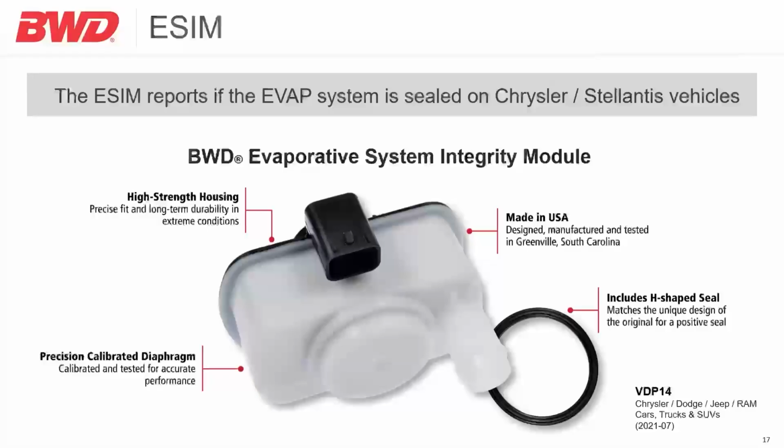Let's take a look at some eSIMs here. Now, all BWD eSIMs are designed and built at our Greenville facility in South Carolina, and I can't say enough about the work our engineers have put in to make these the best eSIMs in the aftermarket.